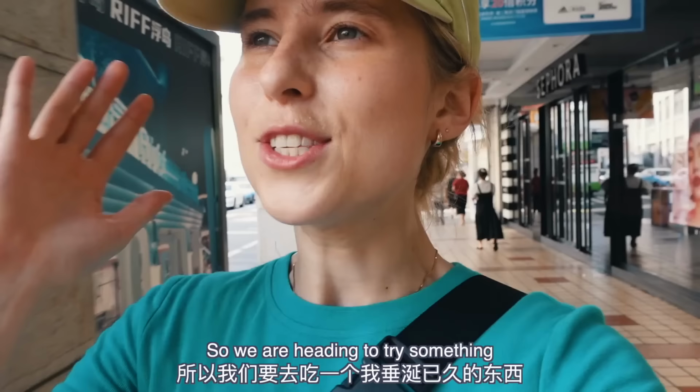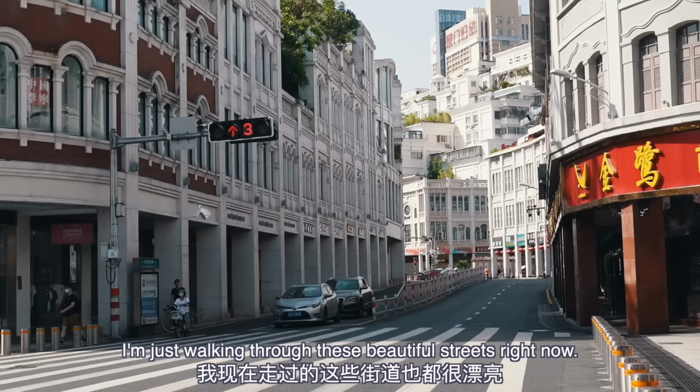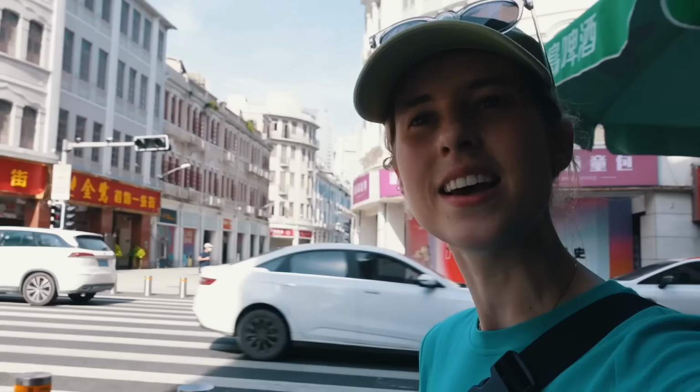So we are heading to try something I've wanted to try for a really long time, and that is the Xiamen oyster pancake. Full of oysters. It looks absolutely delicious. On a side note, I'm just walking through these beautiful streets right now. This architecture in Xiamen is just absolutely stunning. I mean, look at this.